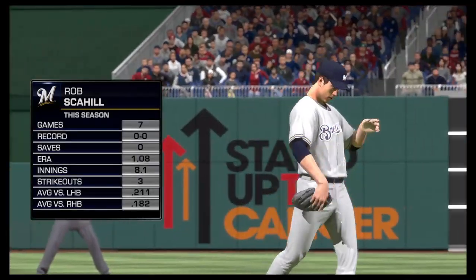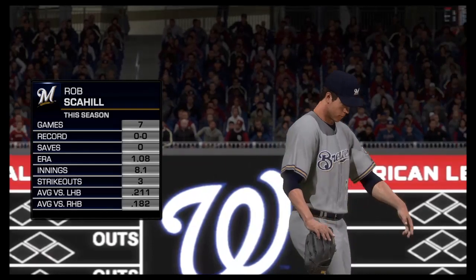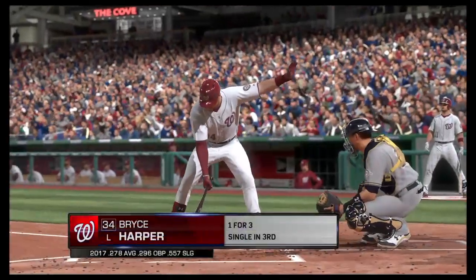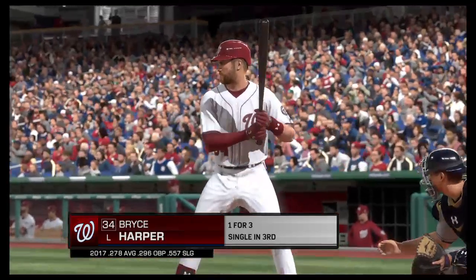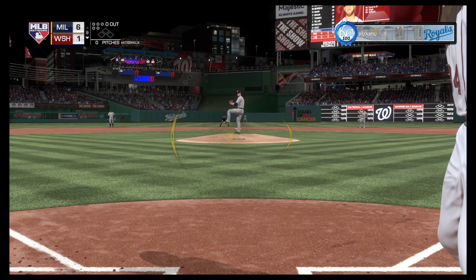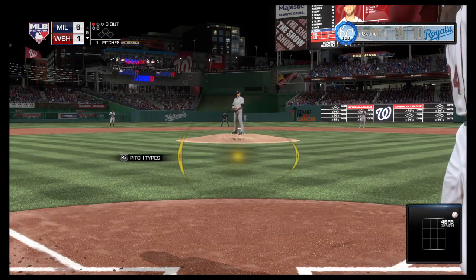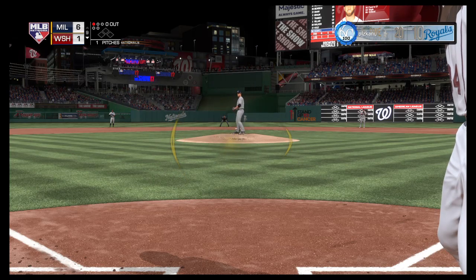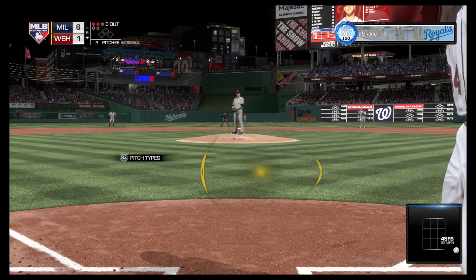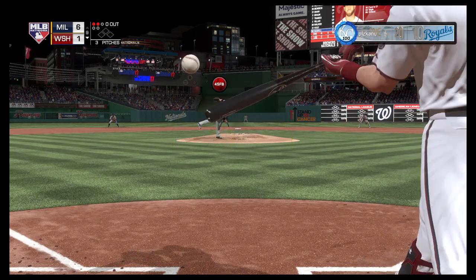Rob Scahill, a 6'2" right-hander, jogs in to take over on the mound. At the plate, Bryce Harper. He'll try and do what he can to work toward cutting into this big deficit. Right fielder, number 34. Oh, he sails this one up and under his chin. Quite a start to the inning here. It's 1-0. Whoa, that'll get your attention. First pitch out of the bullpen, and it's a fastball inside, nearly hits the batter. Everybody's on edge right now.